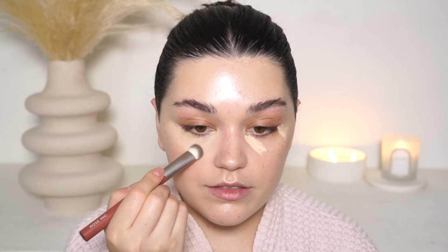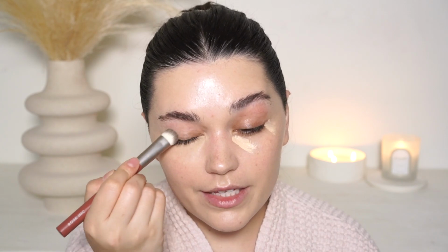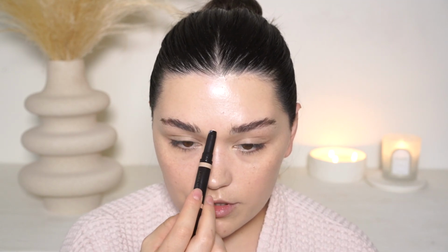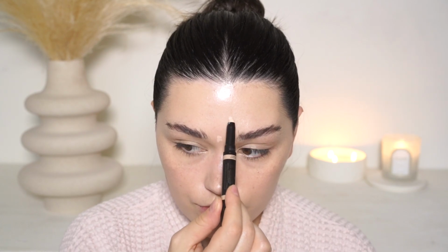I really like this concealer, and I've been loving this for a few months now because it has a flexible formula. It's non-drying, it gives you coverage, and the color also works well for me. And now, because I do have some blemishes here and there, I will take this Laura Mercier Correct and Conceal Duo, just to brighten those blemishes a bit and this area underneath the nose. Blending it with the same brush.